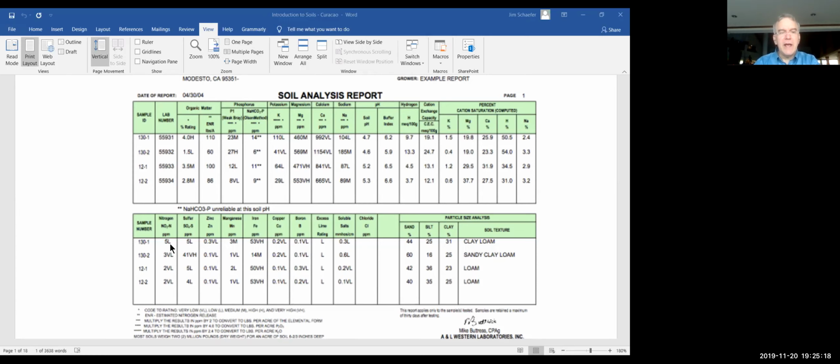Down here, you have the nitrogen analysis, and these are the 3 macronutrients: nitrogen, phosphorus, potassium. In the case of nitrogen, this is nitrates, and they have parts per million, and they categorize it as low, very low. Those are the 2 categories, low and very low in this analysis, parts per million.